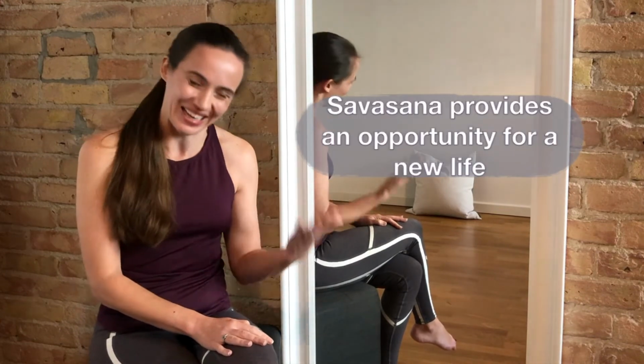That said, for many people, Shavasana can actually be one of the most challenging postures there is, because it requires an ability to both be still and to be present, something that not many of us are used to doing on a regular basis. The thought process behind corpse pose is that every time we come out of it, we have a chance at a new life, hence the name.